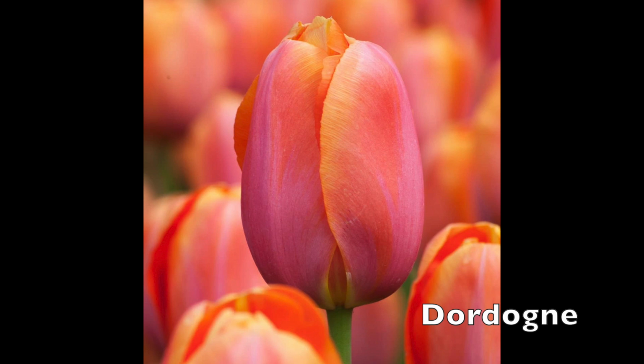This is Dordogne, a lovely multicolored tulip. It kind of seems to change its hue with the light. It's kind of pink brushed with orange, or, you know, is there some yellow in there? One day it looks salmon. 23 to 25 inches tall, zones 3 through 8, and it's a late bloomer. I plant this one every year without fail.